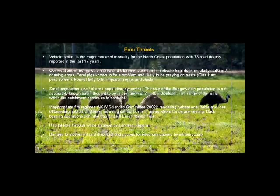There's a myriad of threats on the north coast. The predominant cause of mortality, or known cause of mortality over the last 15 or 20 years, has been vehicle strike. At least 73 recorded deaths in that period. We know that vertebrate pests are having a major impact through observations of feral dogs, the damage feral pigs are doing within emu habitat, and they've been known to have been preying on nests down in the Clarence area, and foxes are also likely to be impacting nests and eggs and chicks.